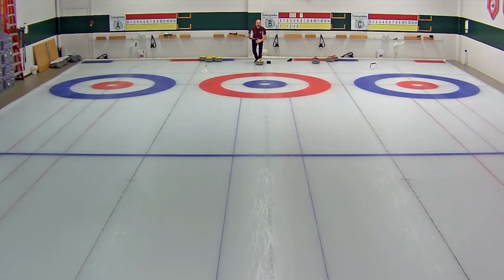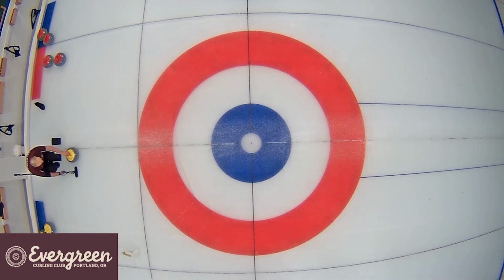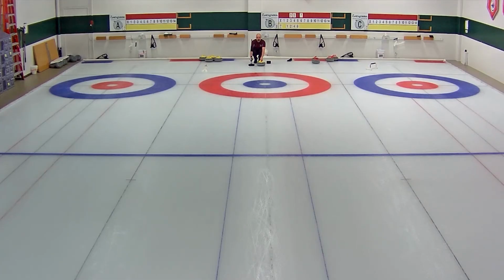But a tight game where you're shooting great is just so much fun, especially if both teams are shooting great. You're back at it, and you expect the other team to make the shot. It adds one more dimension to the strategy, and it's a riot.